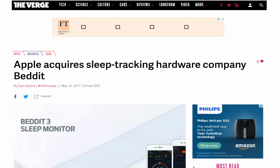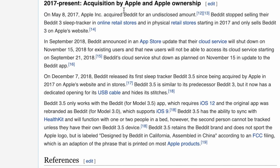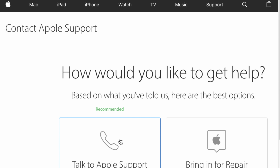Now, just as a quick refresher, Apple bought Beddit almost 2 years ago, but the previous version of Beddit 3.0 was released just prior to Apple's acquisition, and this 3.5 version is the first one underneath Apple's kind of corporate ownership. And now Apple has assumed all ownership of Beddit, including support, for example, forwards you off to Apple's site, press releases, all that kind of stuff is now handled by Apple.